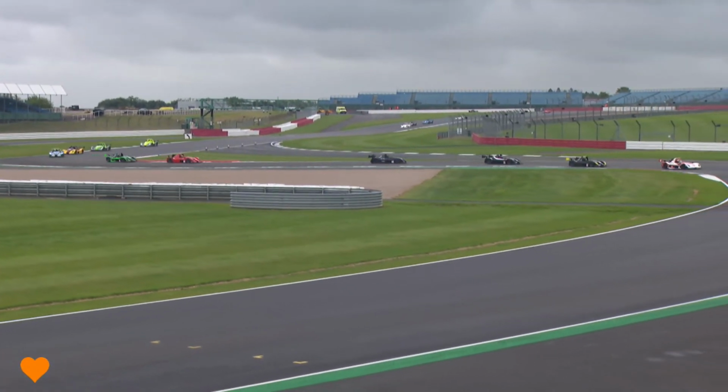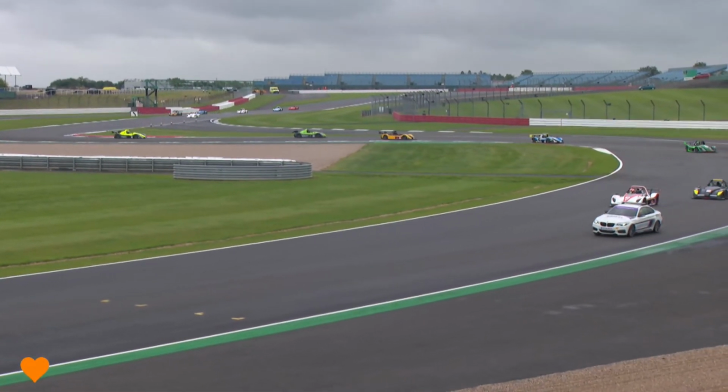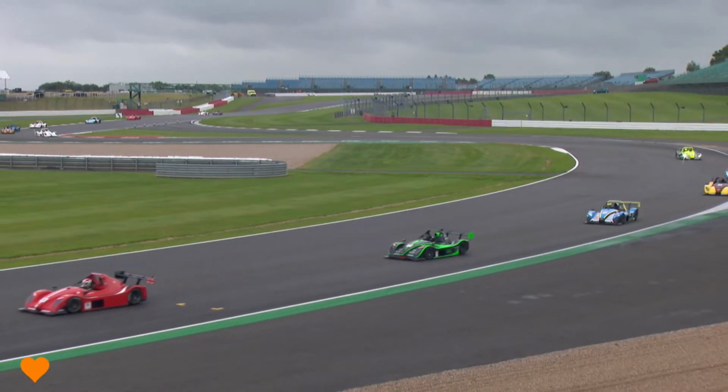James Lay lies 2nd in the championship. James has had 2 wins. He won both of the races at Snetterton. He's had 3 thirds and a 4th place as well, so good consistency from him.